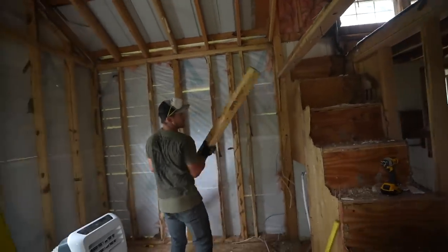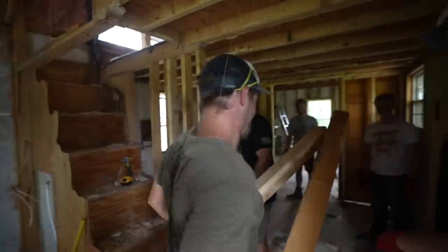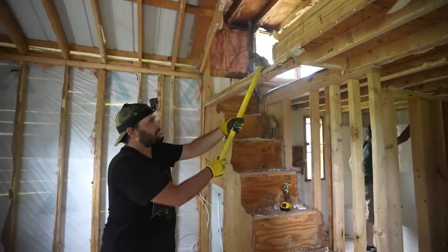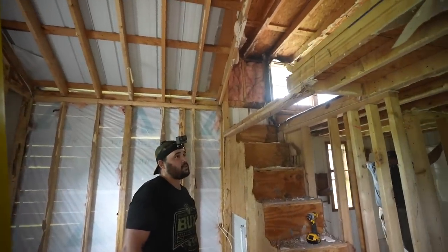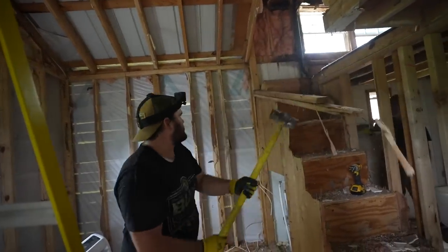Nate's killing it. Took like three swings, wall's gone. I lost my baseball game last night too, so I'm a little upset. A little angry. Taking it out. Oh wow. There it comes. Oh gosh. Jesus. Well, the subfloor is longer, so yeah. Nothing's really gonna happen. There it is.